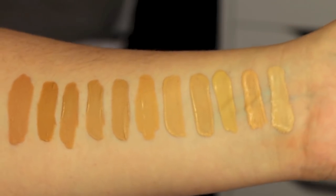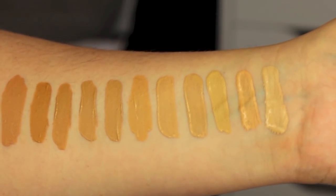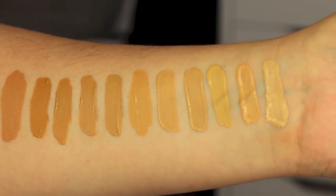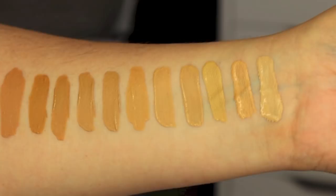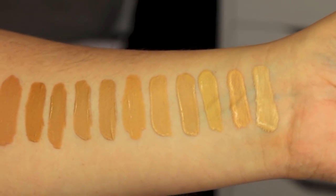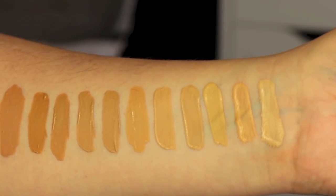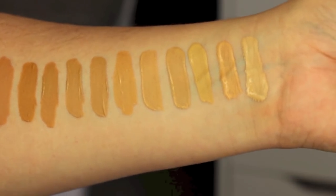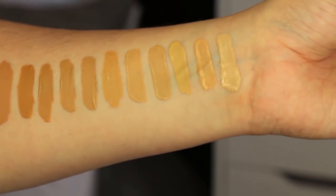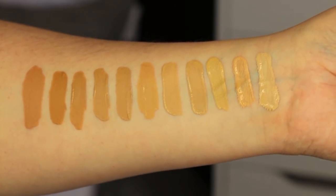Vanuatu, I'm not saying these right, medium 3.5, Barcelona, medium 4, Valencia, medium 5, Aruba, medium 6, Syracuse, medium dark, Tahoe, medium dark, Moria, medium dark 2, and Huahine, medium dark 2.5. A lot of really great shades. As you can see, such a good shade range with a lot of different undertones.